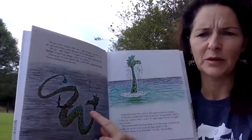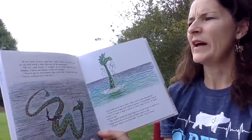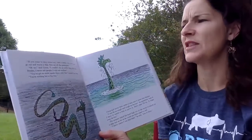He's going to get into some peer pressure. "If you want to have some fun," said a shark. Oh, sharks aren't very nice. "Why don't you go out and wreck a ship and then eat all the passengers?" That's not a nice person to hang out with, is it?